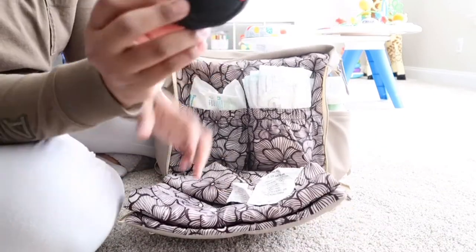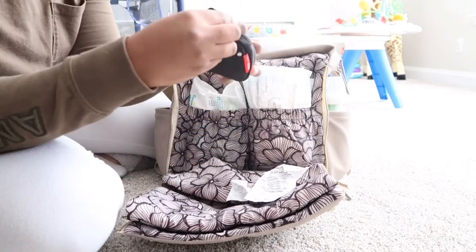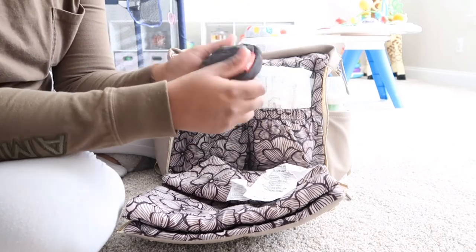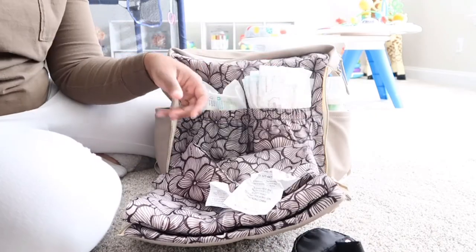And in here we keep, this is from Skip Hop, a little pacifier carrying case. We keep 2 pacifiers in here as a backup, just in case, and to keep them safe and sanitized and stuff. And so we have a bow in here. Didn't know what that was.